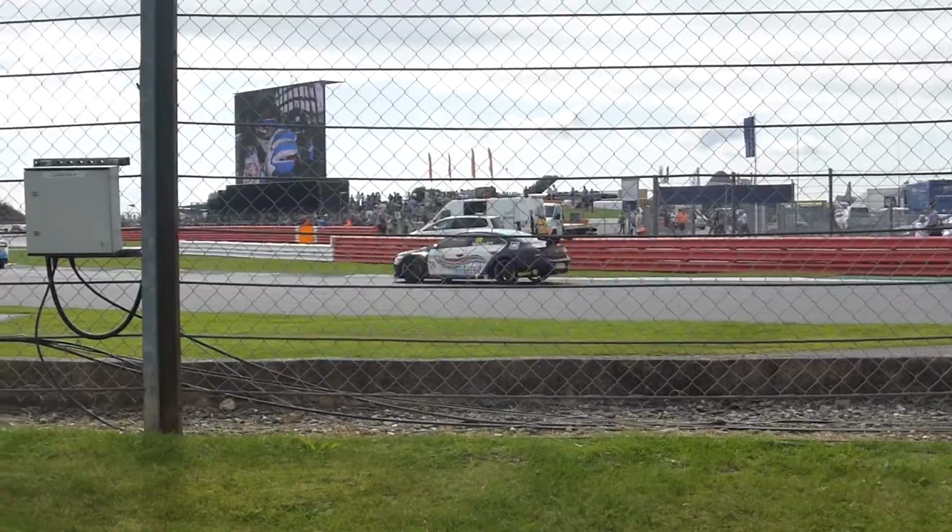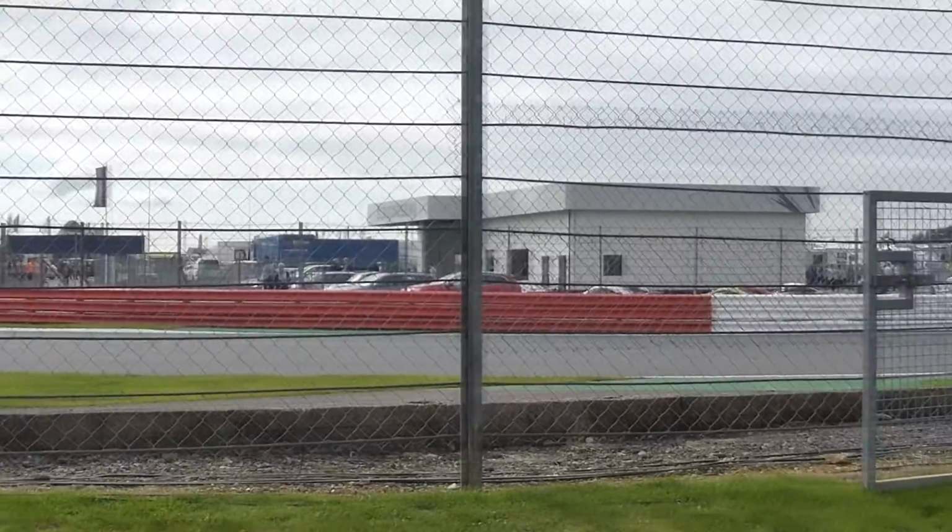See all the different types of cars. If you're not familiar with the British Touring Car Championship, it's just a championship that we have in the UK, and here's the race start.